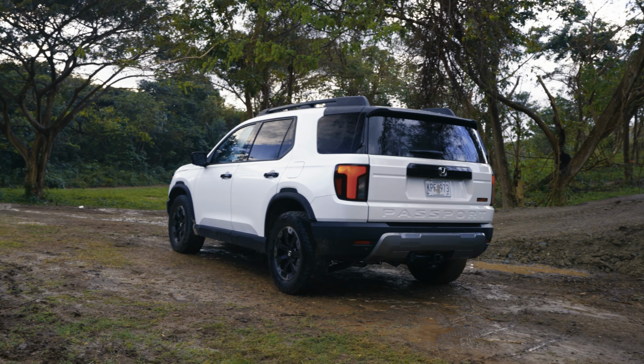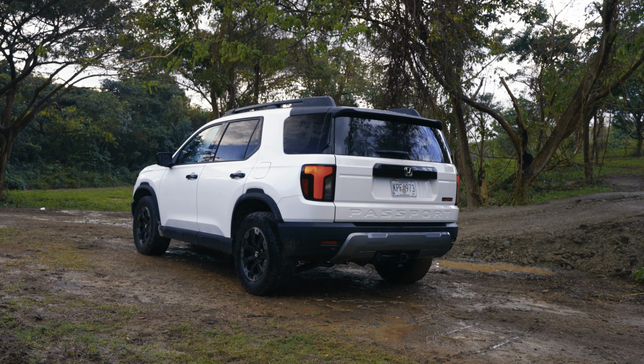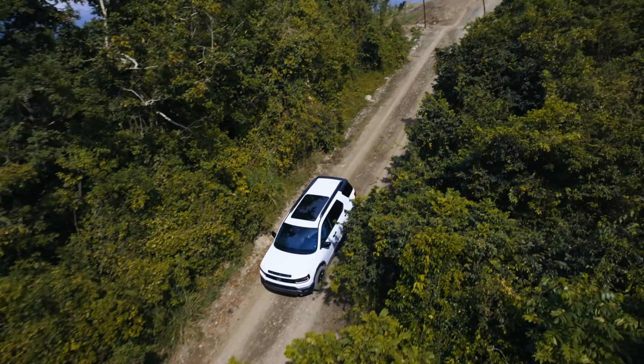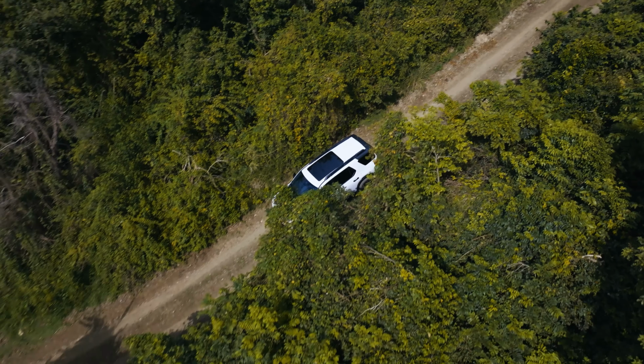Look, I love off-roading, getting dirty, and enjoying the trails. And for 75% of where I go, a Passport TrailSport will have no problem getting there and home again with ease. I think the same is likely true of a lot of shoppers in this segment too. For those more hardcore among us, you still have plenty of more hardcore options. But the Passport TrailSport doesn't need to become one of them. It's pretty great right as it sits.